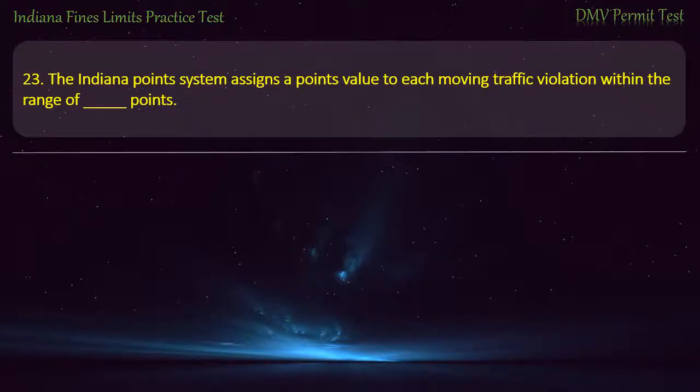Question 23. The Indiana points system assigns a points value to each moving traffic violation within the range of points 4 to 10, 1 to 5, 2 to 8, 3 to 9. Answer. 2 to 8.